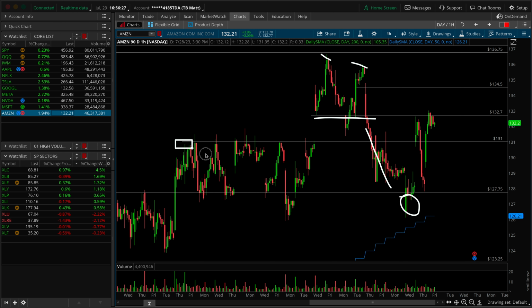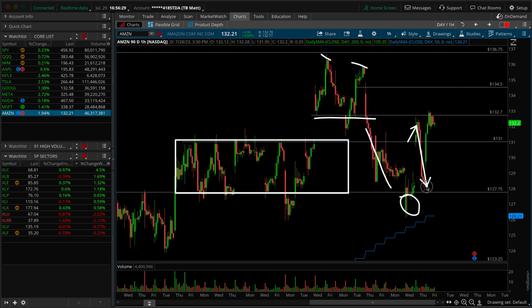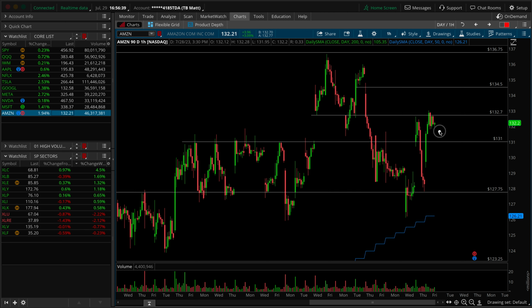We even went underneath the prior range. This was like a gift to sellers to short higher prices. Why was there no follow through in the range or towards the bottom? And instead, you can see high and tight consolidation into Friday afternoon. I would be neutral in this area here.